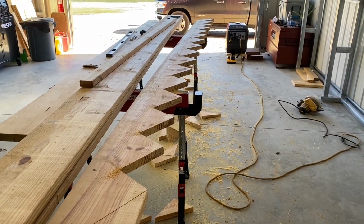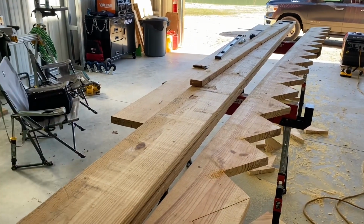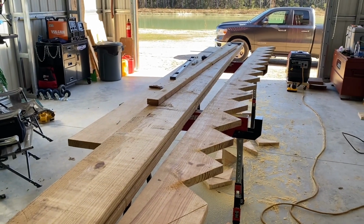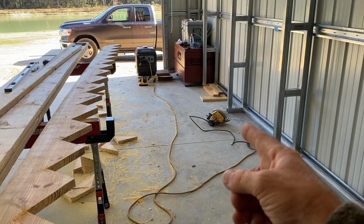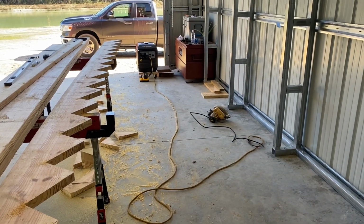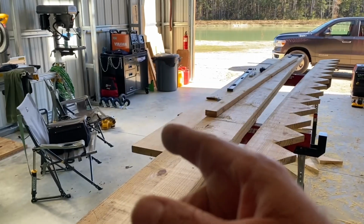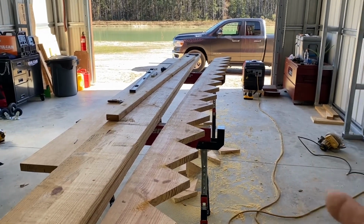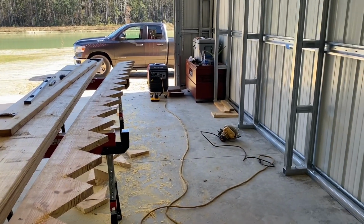What I found out is I love the brand new DeWalt cordless skill saw, but I pretty much used up one battery cutting this one stringer to about there, and had to switch to the corded skill saw. Even though I love that thing and it's great for making straight cuts, this amount of cuts in that short of time really drained the battery quick.